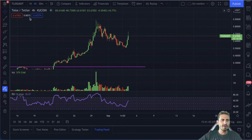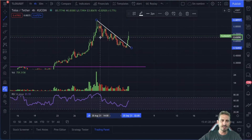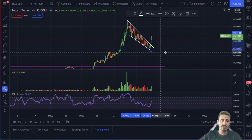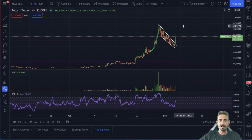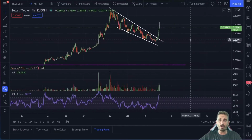Yeah, this just broke out yesterday, I think. Well, or early this morning. Early this morning, there was a descending wedge there. Yeah, I think Telos is going to meet the high here at about 86 cents. It is pretty obvious, guys.